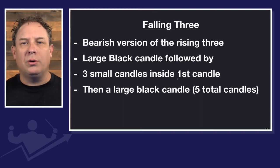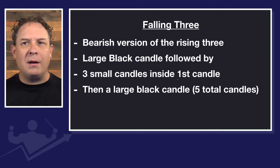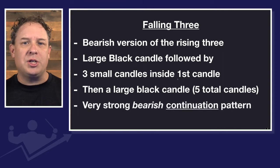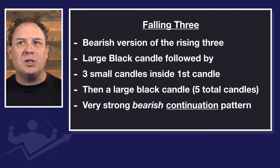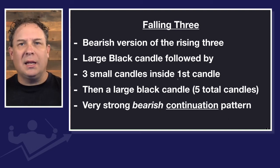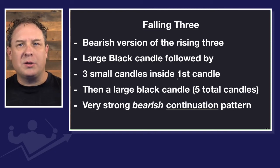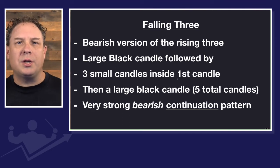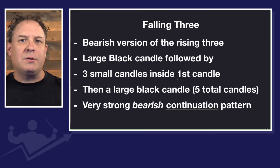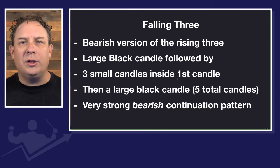So it's a 5 total candle pattern. Those 3 candles in the middle can be any color. It's a falling pattern. This is actually a continuation pattern. It's a very strong bearish continuation pattern, suggesting that the swing is going to continue in a bearish direction. And it is an excellent, excellent pattern. It's probably one of my top 5 candlestick patterns, period. Definitely one of the top 5 bearish patterns. Very, very strong pattern. Shows a lot of strength in the bearish direction. Again, this is a continuation pattern. So all the other patterns we talked about are reversals. This is a continuation pattern suggesting that the swing is going to continue bearish.